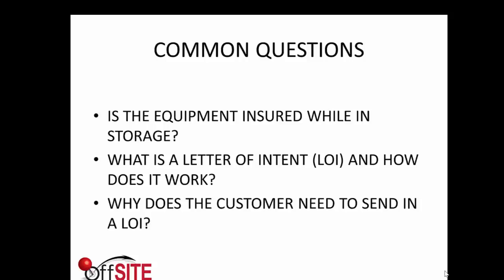What is the letter of intent? The letter of intent, or LOI, is language on the back of the lease that requires the customer to send in a letter to the leasing company before their lease expires. The window the leasing company will accept a letter is very strict. Often it is no less than 60 days and no more than 120 days before lease expiration. In the letter, the customer needs to list their lease number and state they intend to return the equipment when their lease expires. If they miss this letter, their lease can auto-renew for a new term.